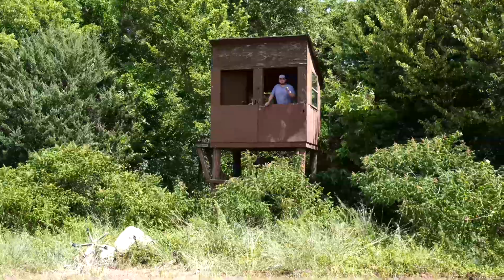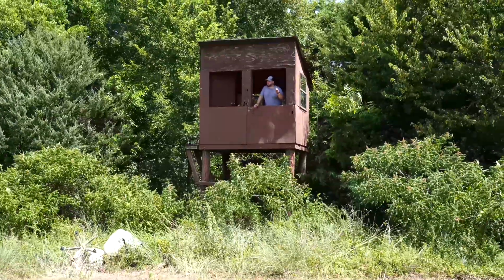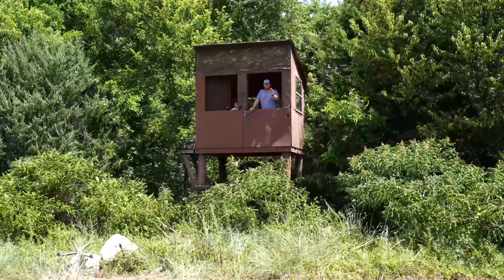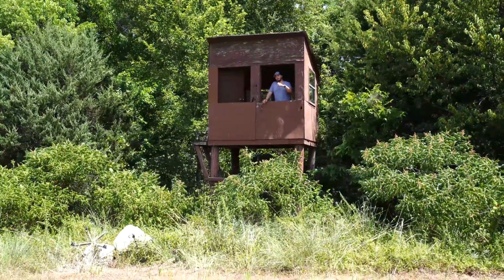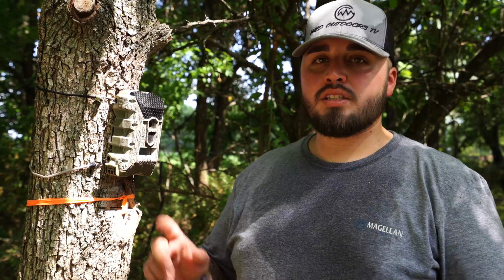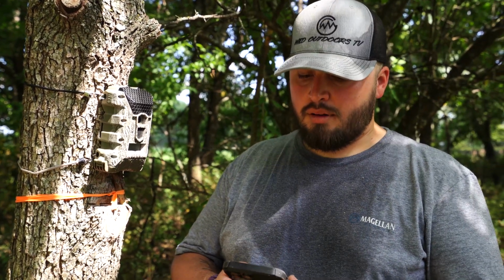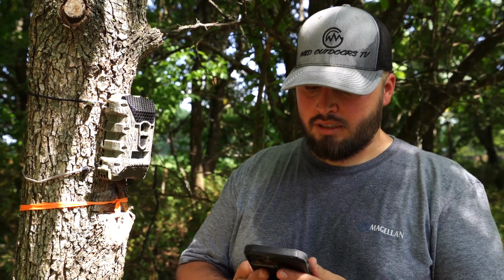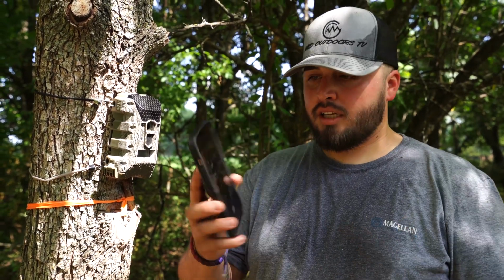So that's why it's important to do your hunt prep early. If you have any issues like this in any stand or anything, you can take care of it early rather than later. As you can see here, I have a trail camera set up. A little tip that you guys can use. Most people have a smartphone with them in the field. Go to your camera and pull it up. Just get it on a regular setting.